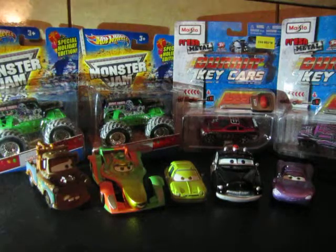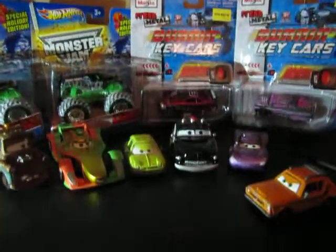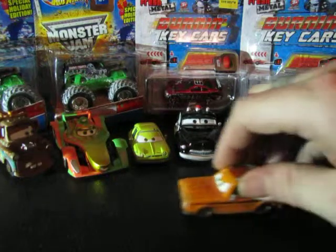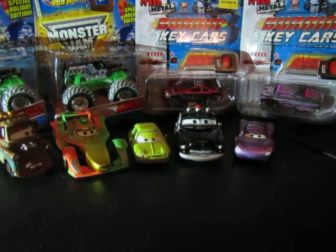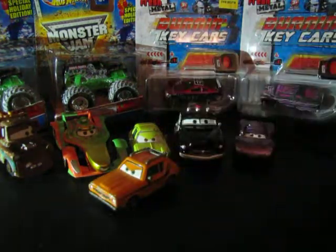Oh, there's so many cars in this bag. There's another gremlin. Can we see him? Yeah. Oh, he doesn't roll too good. Uh-oh. Let's see what's wrong with him. He's got bent rims. That's alright. We can fix him.